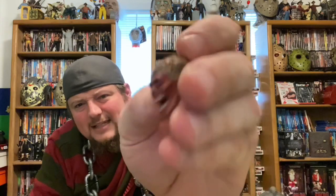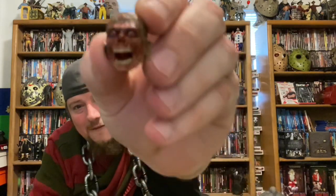The next one, so it comes with three. The third one is on the actual action figure. And this is the second one where Freddy rips his face off and reveals his face without a face, I guess. But overall, still looks really good. I love the Joker smile on there. That's really cool, I think.